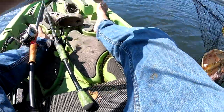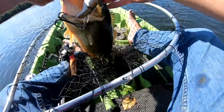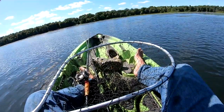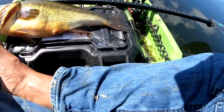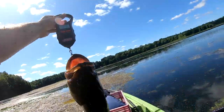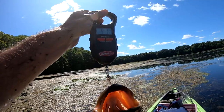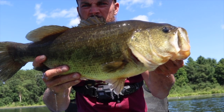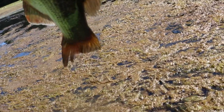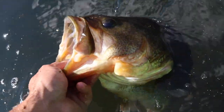Woo! Oh yeah. Woo! Fucking A. That's a giant. Look at that, folks. It's a freaking stud. Held on 5-1. That fish just made my day. Look at that gosh darn fish, folks, on the giant Whopper Plopper. Oh, that's a freaking tank, folks. I'm so pumped about this fish.